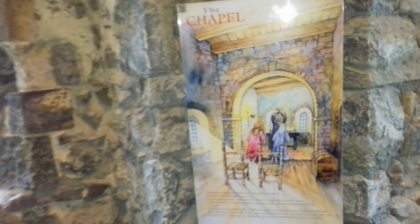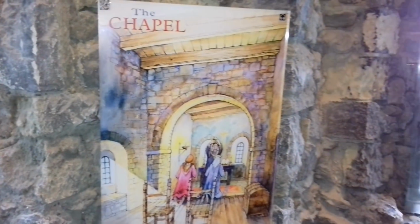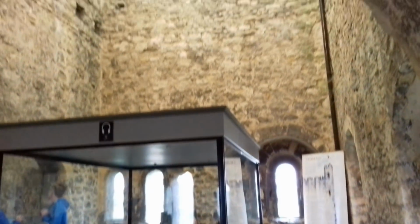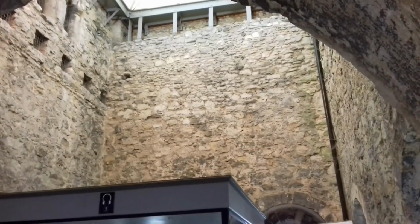The chapel was an essential part of the building, as religion was an important part of daily life. The lord of the castle would have visited the chapel every day. The entrance we have just used did not exist until later in the castle's history. In earlier times, there was a sedil, a stone seat set in the wall where the priest would sit. The original entrance was through the arch at the far end, now barred, that leads to the Great Hall.